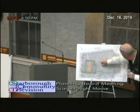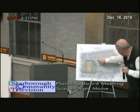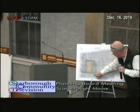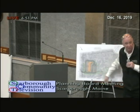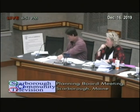Along the wetland itself, it's pretty much just retained wood line as far as we can down in through there and certainly along the back. But when we're getting too close to the property line down through here, our anticipation is basically re-landscaping.